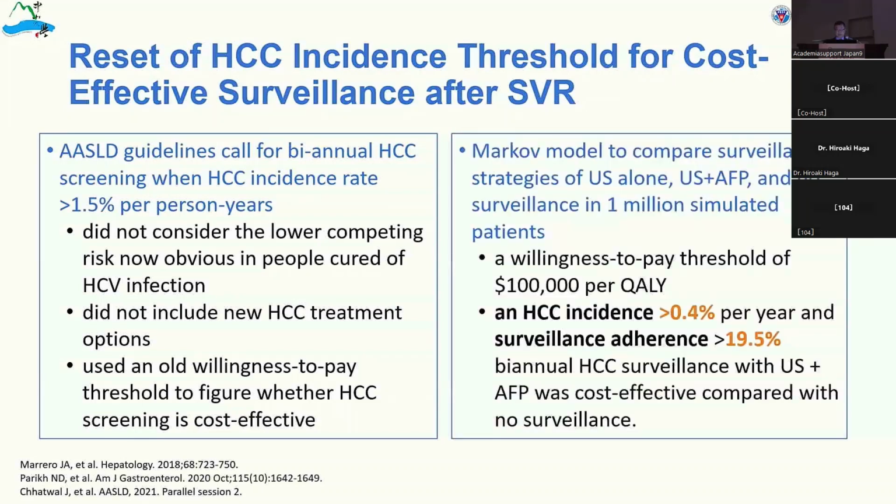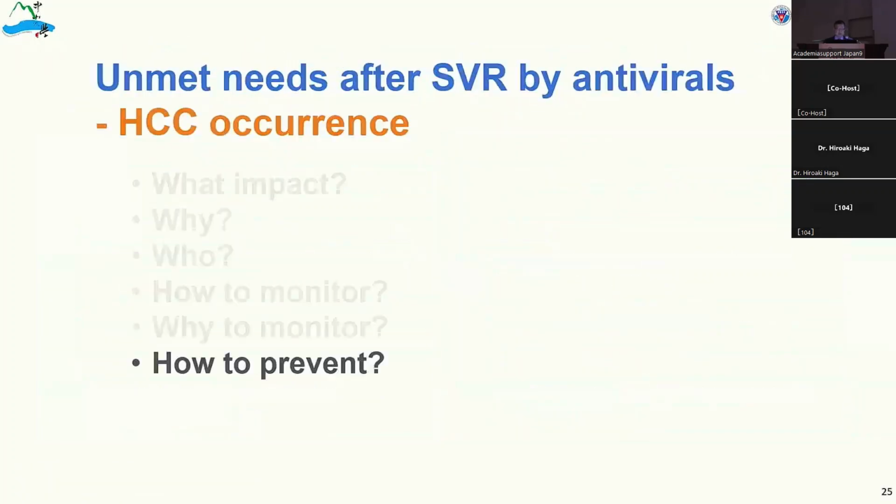So the current Markov model compared the surveillance strategies of ultrasound alone or ultrasound plus alpha-fetoprotein to no surveillance in 1 million simulated patients, with a willingness-to-pay threshold of 100,000 per quality-adjusted life year. They found that with an HCC incidence of 0.4% or more and surveillance adherence of more than 20%, biannual HCC surveillance is cost-effective with ultrasound sonography plus alpha-fetoprotein compared to no surveillance.